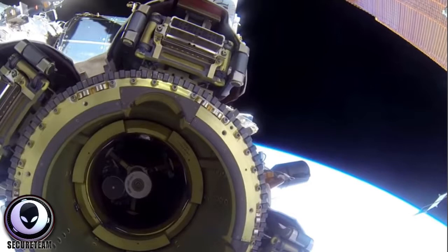So without further ado, we're going to start off with a new clip where we have an astronaut working on the International Space Station, where we will not only see a UFO fly overhead, but we're also going to see the astronaut attempt to hide this activity by putting his hand in front of the camera. And he actually does this a couple of times.